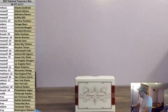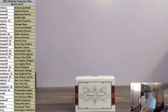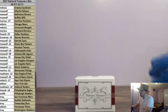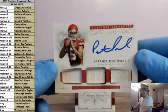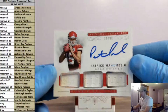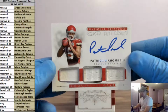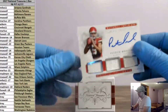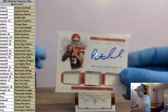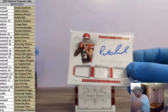And the best for last, fellas, this is a nice one. Very, very nice. It's not a Kareem Hunt. Not a Kareem Hunt. However, to me, it's better. Patrick Mahomes, 13 out of 99. Patrick Mahomes on-card auto for the Chiefs and Marcus. Marcus. I'll tell you what, I'll one touch this.